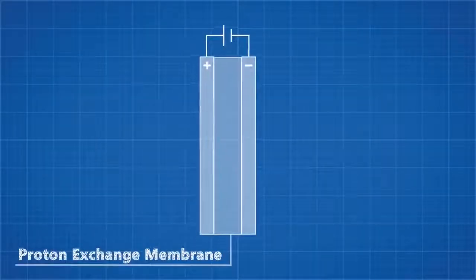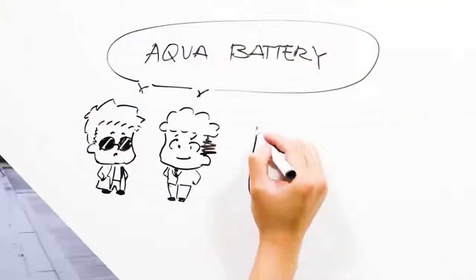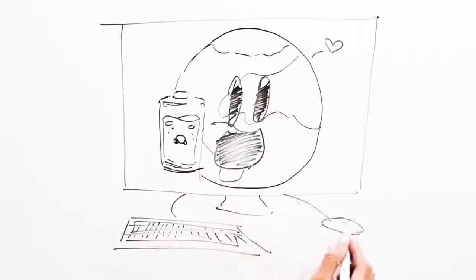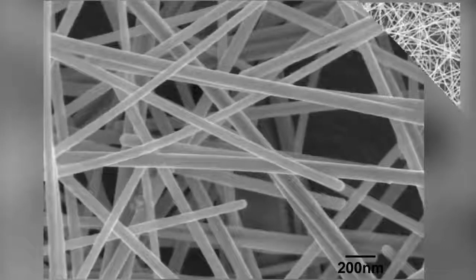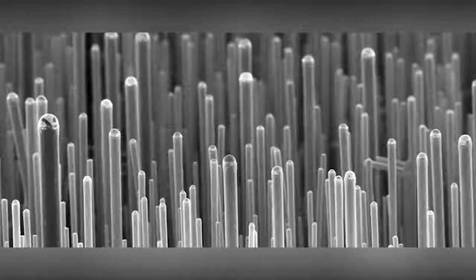Hydrogen fuel cells are the EV battery of choice in Japan. There's only a few countries in the world that are all in on hydrogen power, and Japan is one of them. Meanwhile, Aqua Battery's Blue Battery stores electricity using only water and table salt. This is a radically new way to store energy, and it's environmentally friendly. Nanowires are hoping to be the base of a battery that never dies. Nanowires are thousands of times thinner than a human hair and made of gold. They're suspended in an electrolyte gel to avoid snapping while charging.